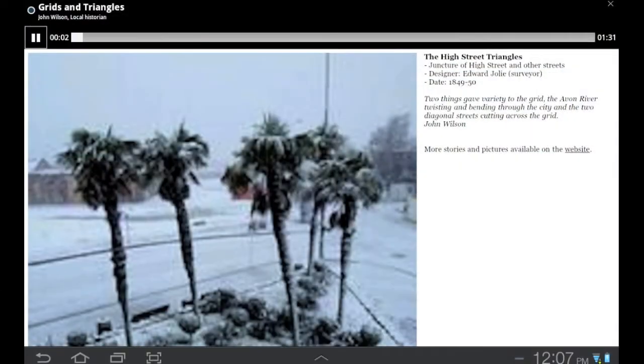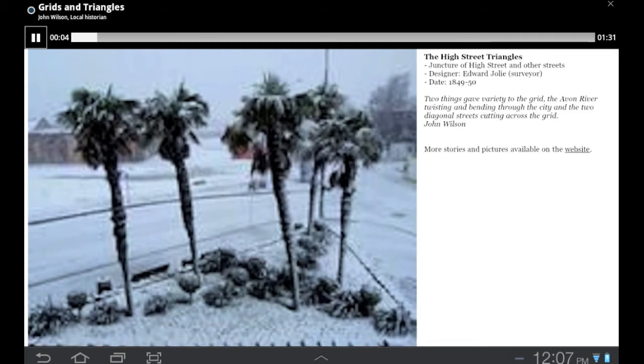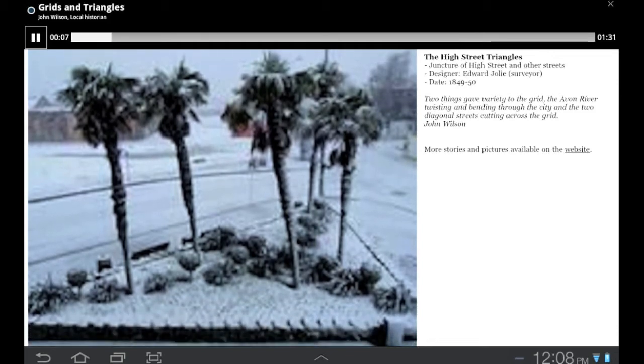One of the reasons for the importance of the area locally is that Christchurch, of course, was laid out as a very regular grid on a very flat site. There were two things that really modified or gave variety to that grid. One was that the Avon River snaked through the city at all sorts of twists and bends, and the other was that two diagonal roads were built cutting across the grid, what became the line of Victoria Street and Papanui Road from the Market Square, and High Street from immediately south of the square.